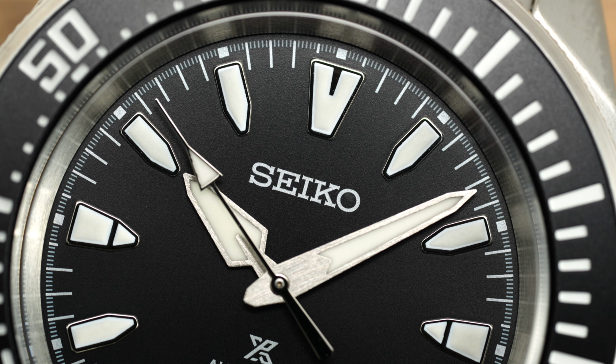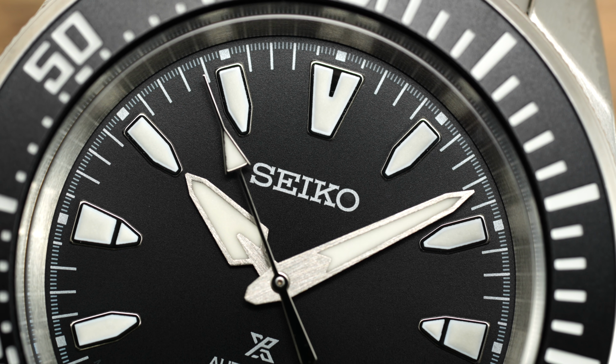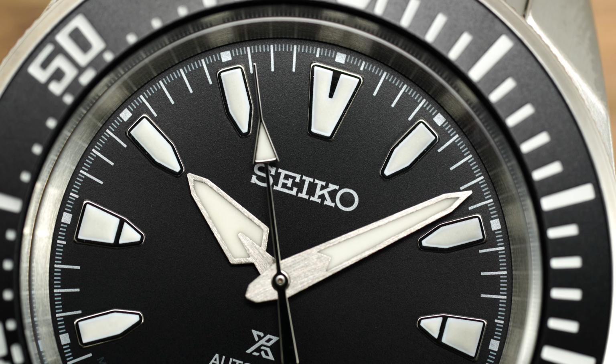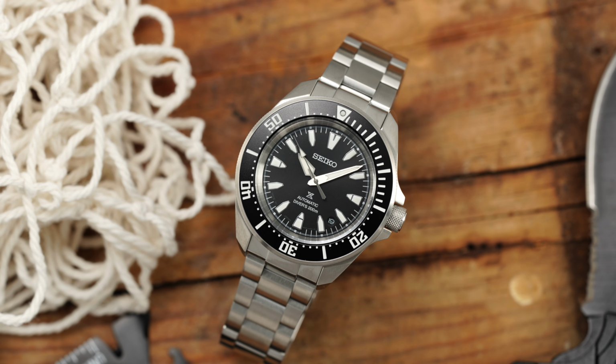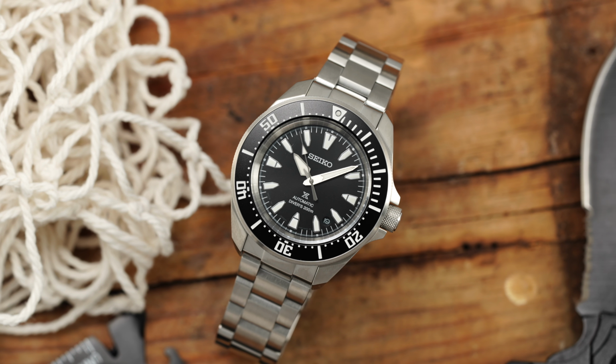49.5 millimeters. So a little bit different compared to what we typically expect from Seiko dive watches, where that lug to lug is going to be compact for that diameter. In this case, it's pretty true to size. 200 meters of water resistance. This is an ISO compliant dive watch in the process.